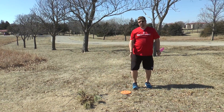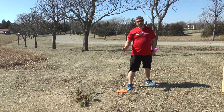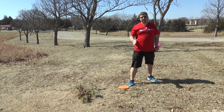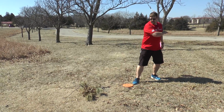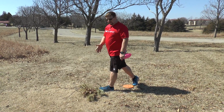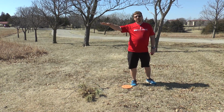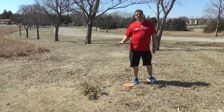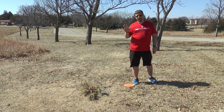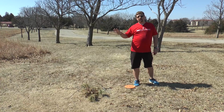Now let's look at this orange disc. These branches are not in my stance and they are not in my throwing motion. They are almost definitely going to be in my follow-through. Once I throw, I'm going to be stepping on these. However, even though that might cause me problems in my head when I'm trying to focus on this shot, that is not something that I can move. Repeat again, you cannot move things that only affect your follow-through.